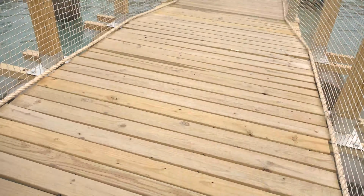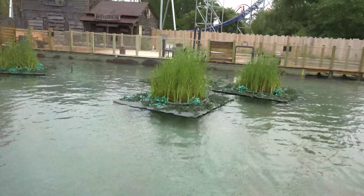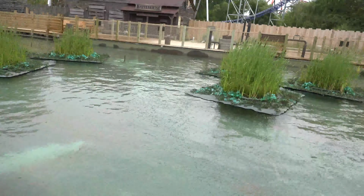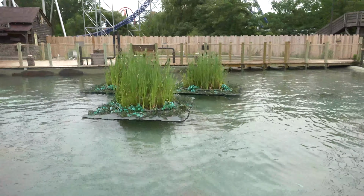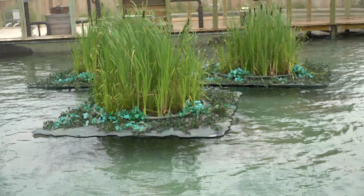I love these bridges where they adjust to your weight. Pontoon bridge, as it were. Really like it. These things, on the other hand, look kind of weird. They're like manufactured lily pads.